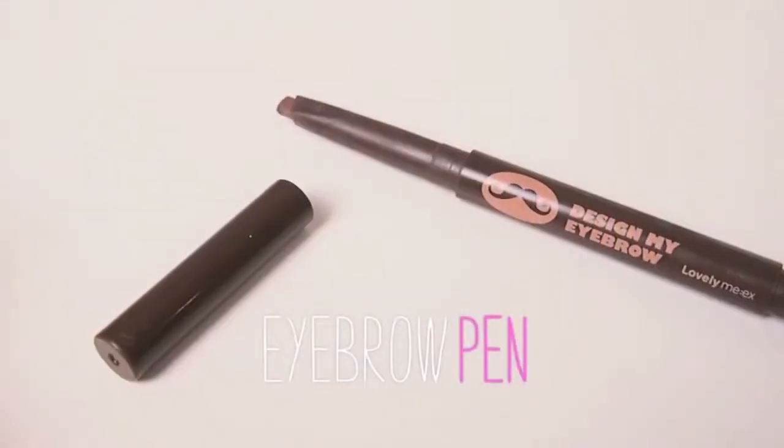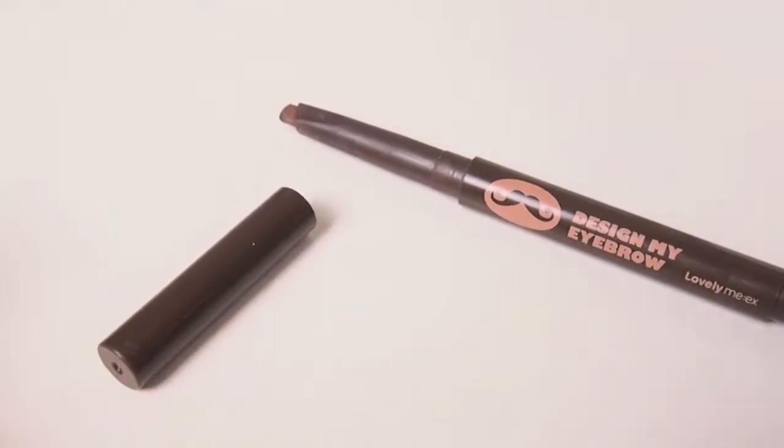This is an eyebrow pen I literally cannot live without because I love doing the straight eyebrow. I feel that having a defined eyebrow can actually create a very polished look even if you don't wear much other makeup. This is the Face Shop eyebrow pen that I use in my Korean straight eyebrow tutorial, and this is really great because it looks exactly like a pen, so you can just throw it in your pencil case and you'll totally fit it.